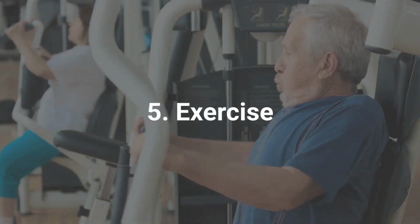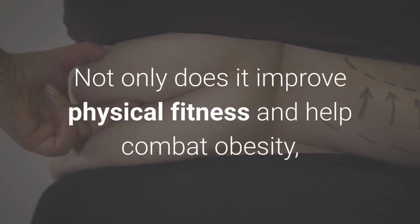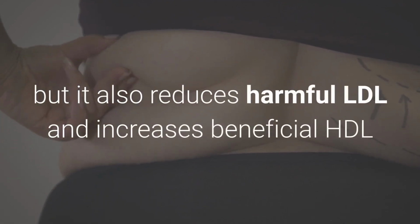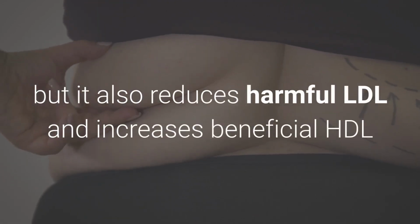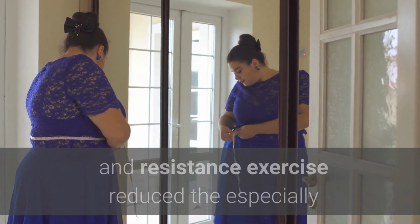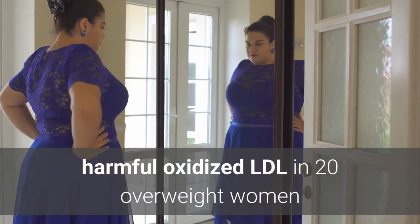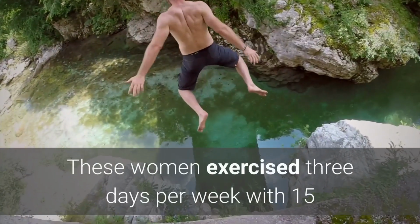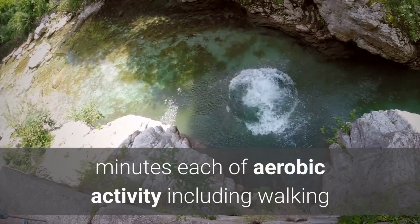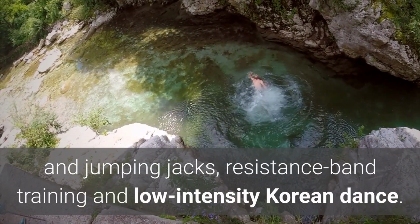5. Exercise. Exercise is a win-win for heart health. Not only does it improve physical fitness and help combat obesity, but it also reduces harmful LDL and increases beneficial HDL. In one study, 12 weeks of combined aerobic and resistance exercise reduced the especially harmful oxidized LDL in 20 overweight women. These women exercised 3 days per week with 15 minutes each of aerobic activity including walking and jumping jacks, resistance band training and low-intensity Korean dance.